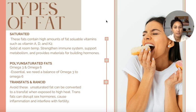And then we have trans fats and rancid fats. So we want to avoid these. So unsaturated fats can be converted into trans fats when they're exposed to high heat. And these trans fats, they can disrupt our sex hormones, they can cause inflammation and interfere with fertility. So a lot of these trans fats are found in our fried foods.